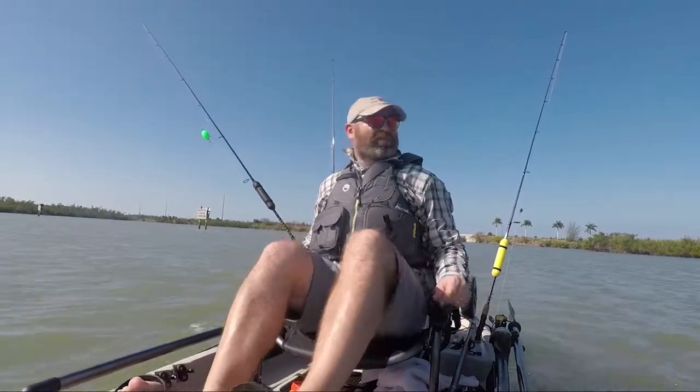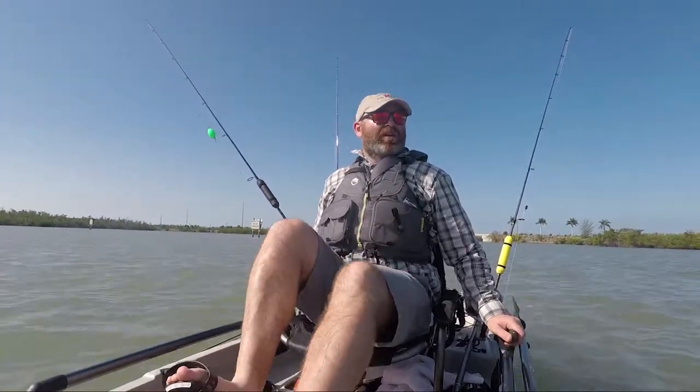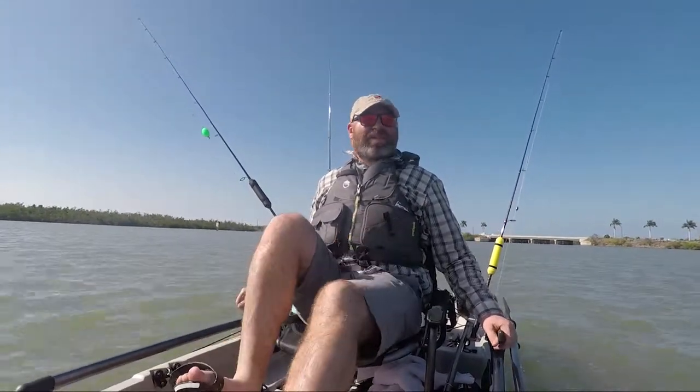It's been really nice traveling over here under that bridge and whatnot, because I've been able to pedal the whole time. It's so much nicer than paddling in this boat.